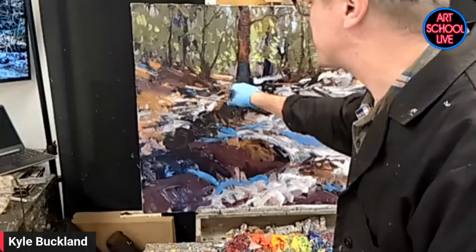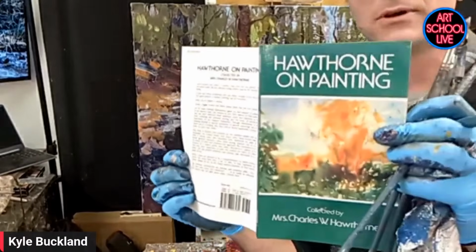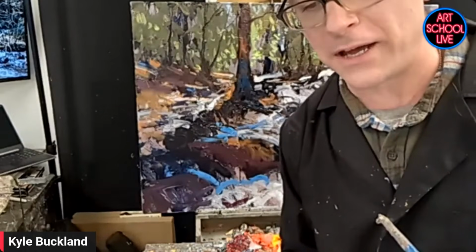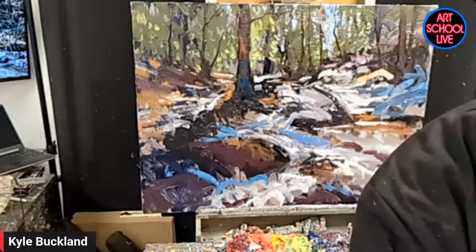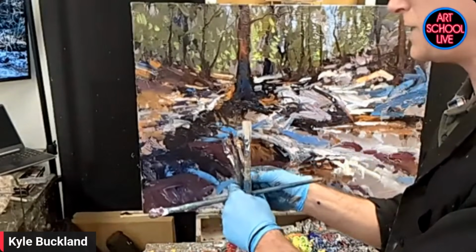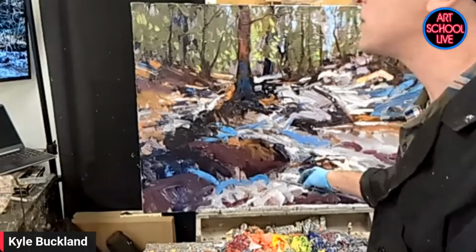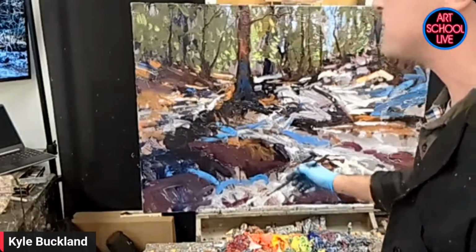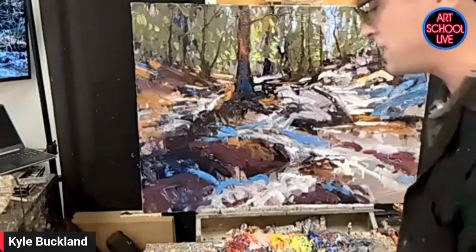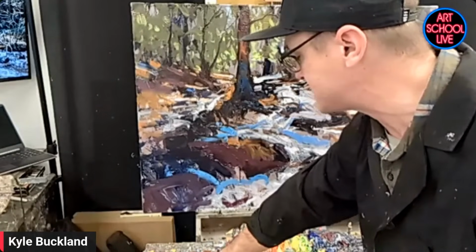I have this book here I want to show real quick. It's Hawthorne on Painting, by Charles Webster Hawthorne. Great little book. He says, realize the value of putting down your first impression quickly. And I thought that was very appropriate for today's demo, because there's this initial inspiration that hits you, and the longer you get away from that, the harder it is to tap into it. So when we can preserve as much of that initial inspiration or first impression on the canvas, then it can kind of tell us how to finish it. But we want to seize it while it's there.